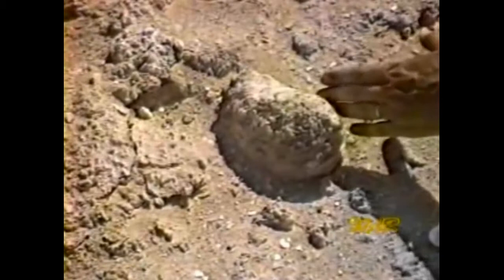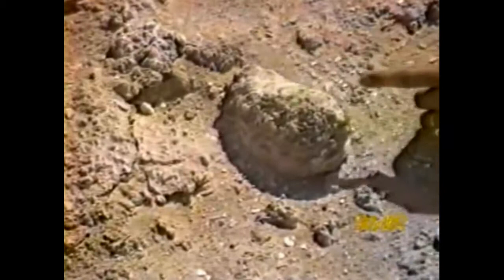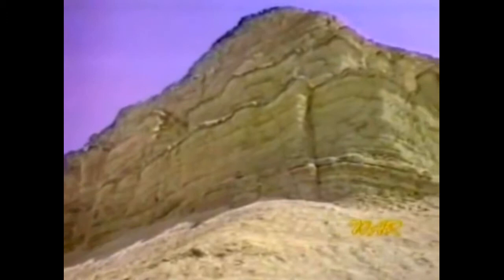Now, what we will show you here in fairly rapid succession are a series of restorations of sections and features of these cities that, from research and from the remains that we see here, will give you an idea of what these looked like before they were destroyed by fire.